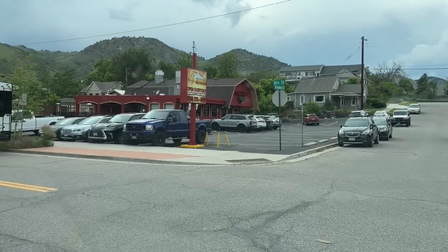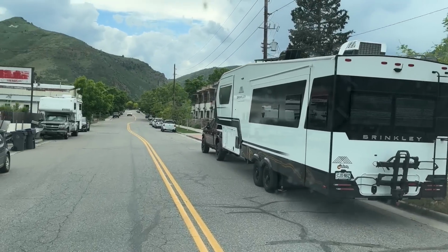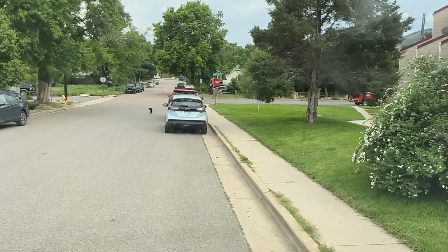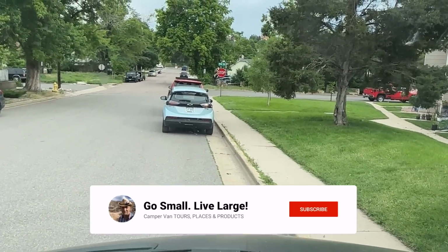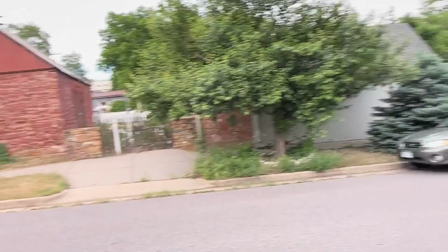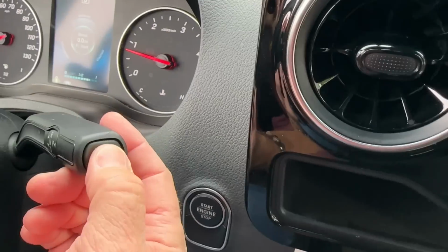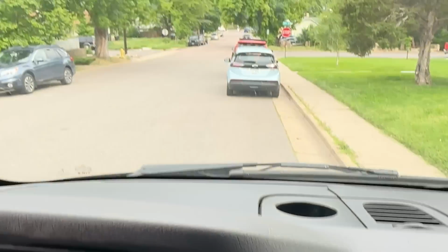How about this guy's park job? A big old fifth wheel in the middle of the street. Yeah. What's up with that? I'm trying to get close to the sidewalk curb out of the driveway. This is pretty good. Nothing really around, right? Good. Shut her down. Only a block from where I was. All right, let's try this again.